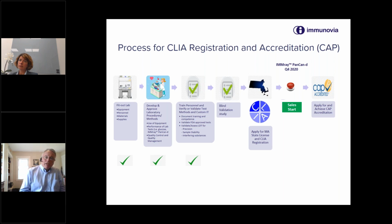We are now just about ready to begin a blind validation study that is in preparation for our US launch. The regulatory aspects of this first involve application to the state of Massachusetts for a laboratory license. Concordant with that, we'll get a CLIA number from the federal government. And once that initial inspection is complete, we'll be able to perform patient testing. And we anticipate that happening in the next couple of months before we actually begin the sale of IMMray PanCan-d in the US in Q4 of this year.